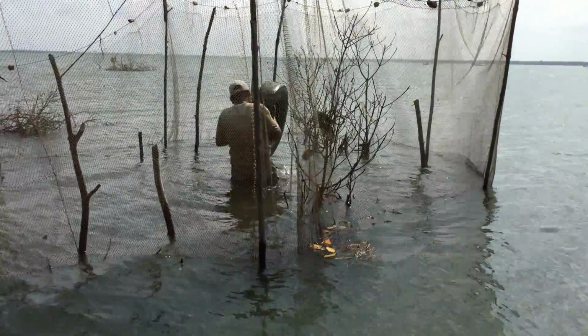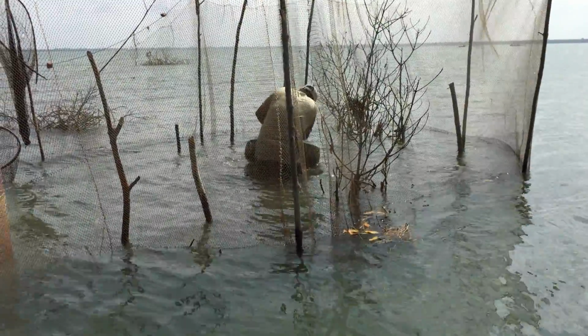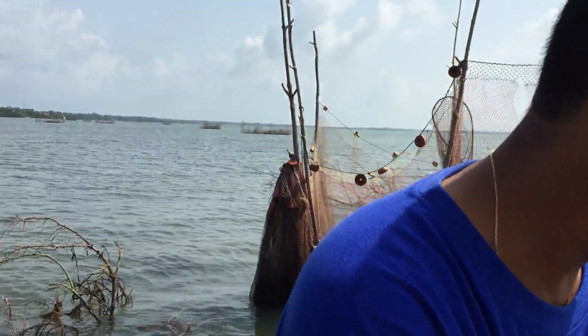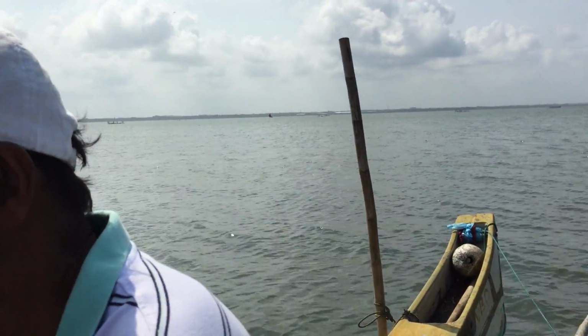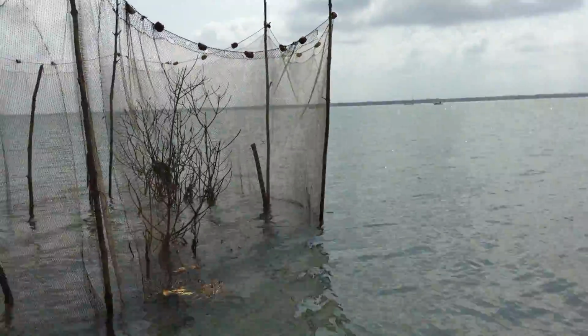And what caused the fish to go in there? What was it about the brush park that made the fish happen in there? Because if you'll note, as we look around, there are hundreds of these brush parks in every direction across the whole lagoon. Why would the fish choose to come into this area? What is it about the brush that attracts the fish?